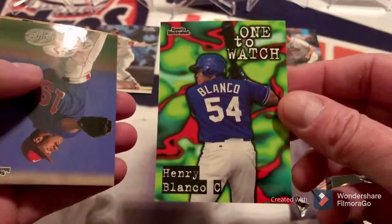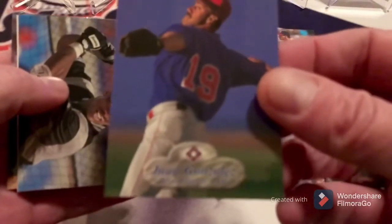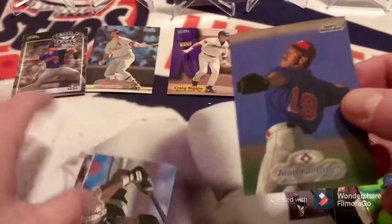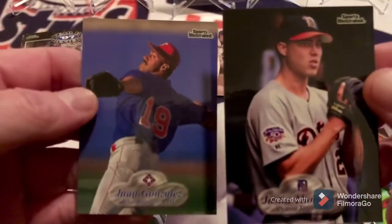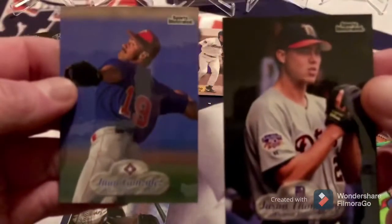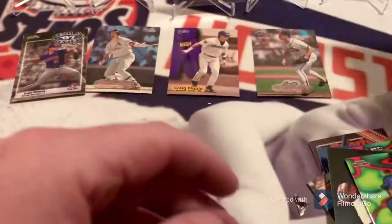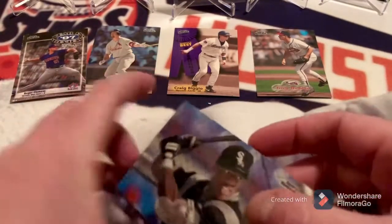Henry Blanco, catcher. Who is this? Juan Gone. Ha! And that is who. There's the trade. The Tigers traded JT to the Rangers for Juan Gone. So that's interesting. Back to back right there. Set those both together. That was a blockbuster deal when it happened too.